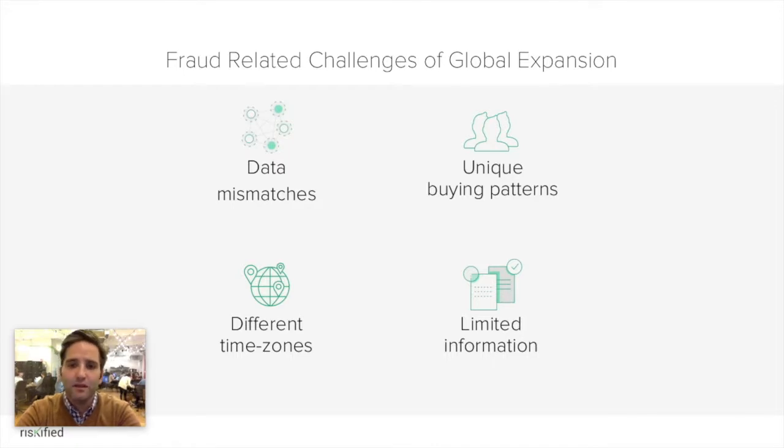And then lastly, unlimited information. So if you're needing to gather the necessary information based on a new region that you're selling into, it's costly and time consuming. And if you don't know what data enrichment is needed in a certain market, take Brazil, you run the risk of falsely declining or, more importantly, missing a fraud indicator.